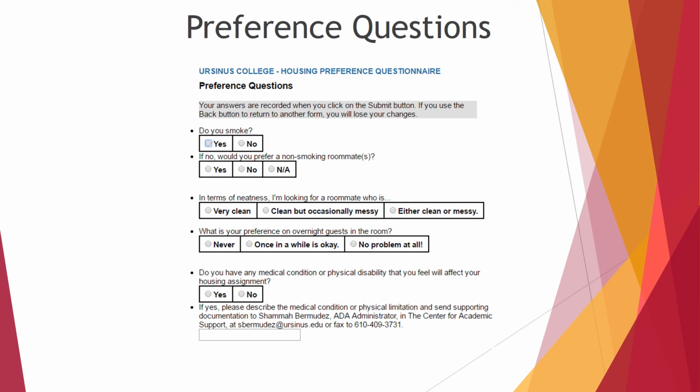If you have a medical condition that you believe will affect your housing, please click yes under the question that inquires about medical conditions. We do not need to know if you are allergic to bee stings or cats because this will not affect your housing. Examples of things that would be useful for us to know would be allergies to carpet or physical conditions that would keep someone from being able to climb stairs. If you have questions about your medical condition and how it might impact your housing, feel free to contact the Director of Disability Services.